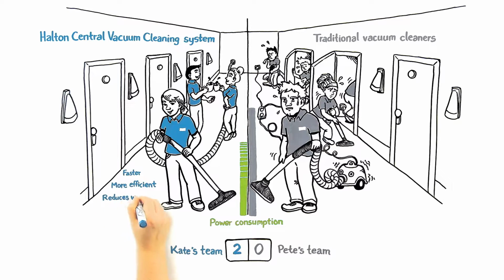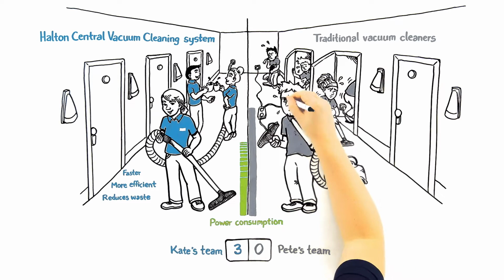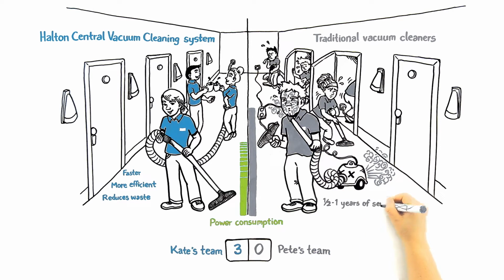A CVC system reduces waste, whereas the life cycles of traditional vacuum cleaners are short. Halton's CVC system is designed to last the hotel's whole service life, up to 30 years.